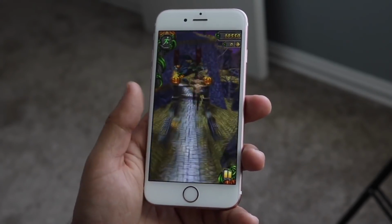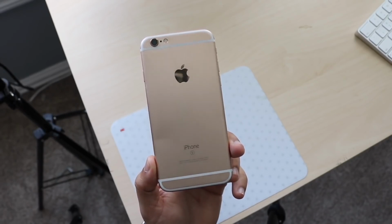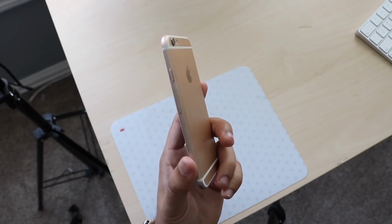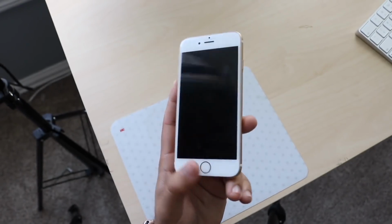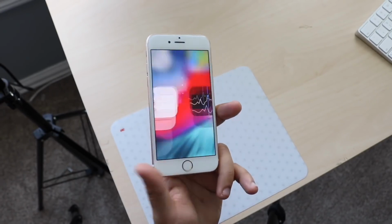But I think, like I stated before, the 6S still has some things going for it. It's still supported with software. The performance isn't completely horrible, and it's still in working condition for the most part, even though I have it bent here and even though it just randomly shut off on me. I still think this phone has some stuff to put on the table. But I think, like I said before, for a majority of people out there, going from the 6S to the 12 is a worthwhile upgrade.